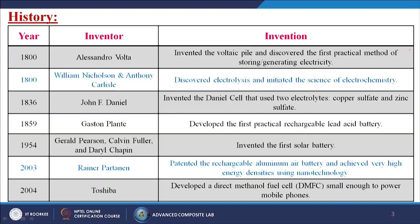Now if you go to the history, in the year 1800 Alessandro Volta, from whose name the volt has come, invented the voltaic pile and discovered the first practical method of storing or generating electricity. Then in 1800, William Nicholson and Anthony Carlisle discovered electrolysis and initiated the science of electrochemistry. Now you can see that there is a specific branch which deals with this kind of technology, dealing with all the electrochemistry things.